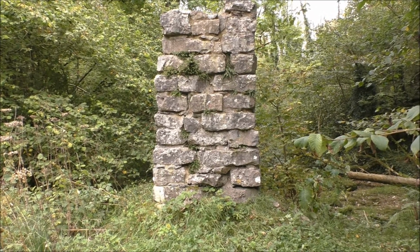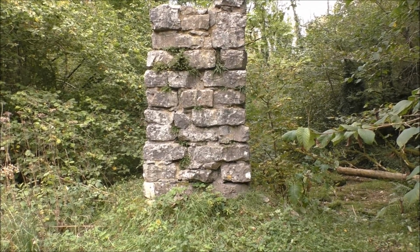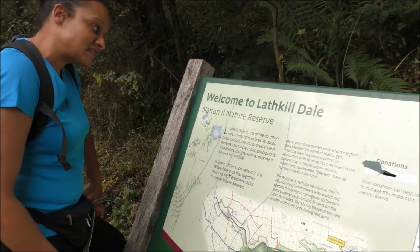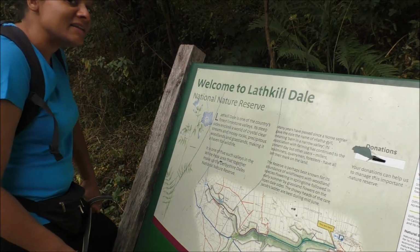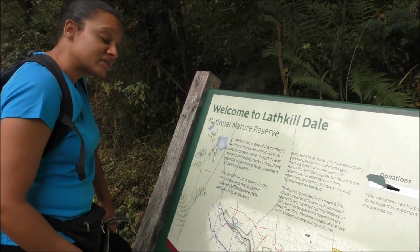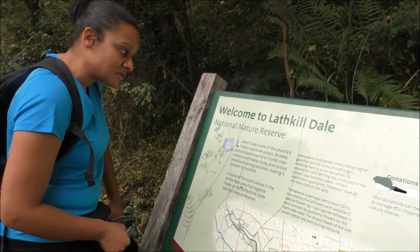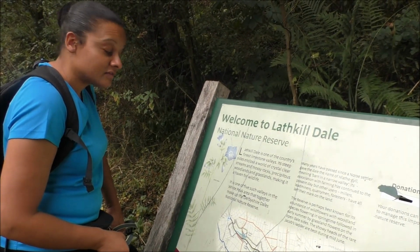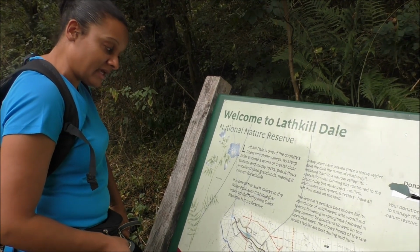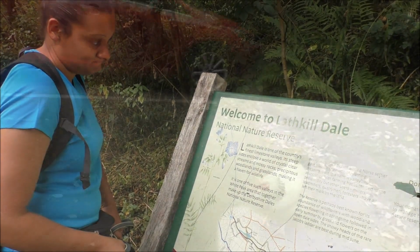So these stone structures here are high stone trestles that carry a wooden aqueduct to feed a water wheel at the Mandale mine. So Lathkill Dale is one of the country's finest limestone valleys. Its steep sides enclose a world of crystal clear streams and mossy rocks, precipitous woodlands and grasslands, making it a haven for wildlife. It is one of five such valleys in the White Peak area that together make up the Derbyshire Dales National Nature Reserve.